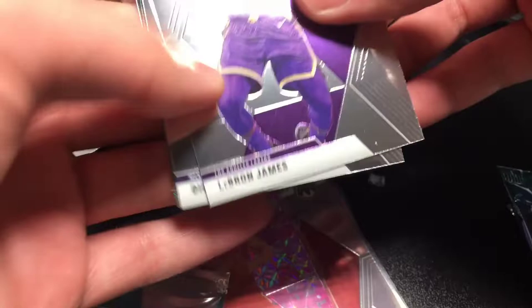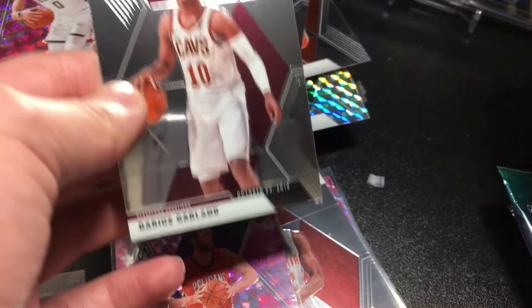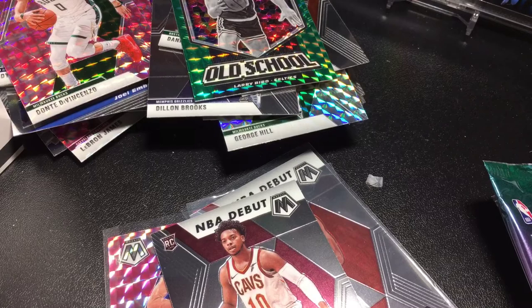Dylan Brooks. It's nice. Bertans. Daniel Tice. That's nice for the Celtics. Old school Larry Bird. And Garland, NBA debut. Looking nice. I'm just going to sleeve the Darius up really quick here.